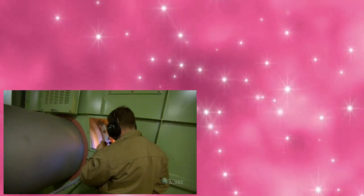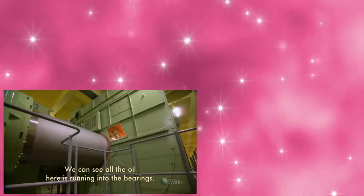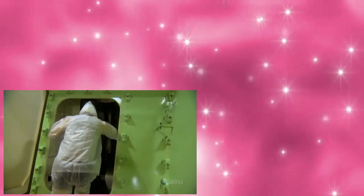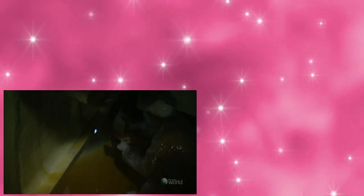Søren will check out every detail along the full length of the world's longest engine shaft. We can see all the oil here is running into the bearings. That looks very nice. The oil is clean and everything is perfect. It's slippery inside the engine. It's dripping with oil. But how else do you check if any one part is out of whack and shaving, chiseling, or rubbing another?